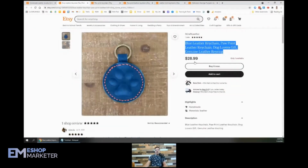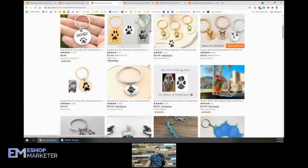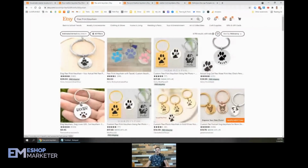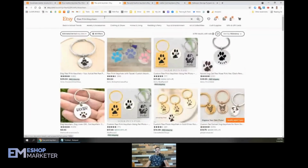There's a lot of people offering this little plastic, but that just doesn't seem as high quality. Yours is definitely special, but I don't think you need to specify leather, because when we added leather, we went down to 611 results. But if somebody's looking for a paw print keychain, I don't know that they care that much whether it's a metal or a plastic or a leather keychain.